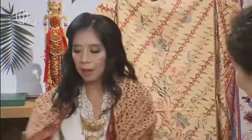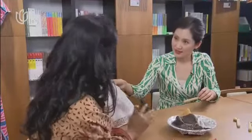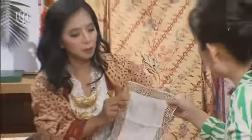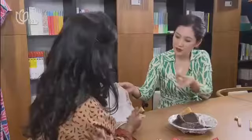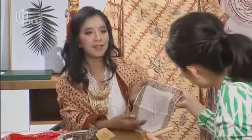Okay. Making a batik, the first process, of course, we have to use a white fabric. Is this silk? We have to use pure 100% silk or pure 100% cotton. So it's easy for the color to stay. Right. We draw the pattern with a pencil first.